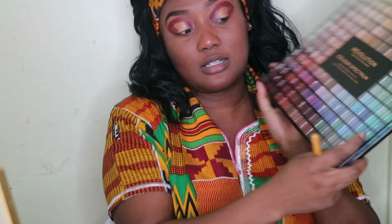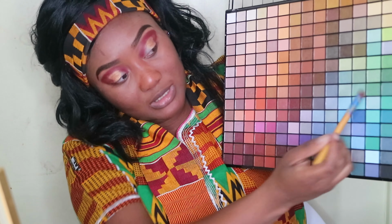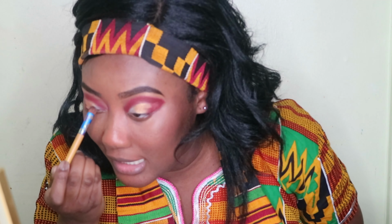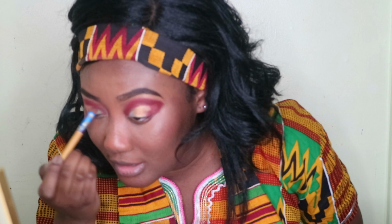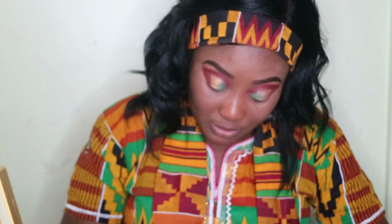This is a brand new palette that I bought recently, and this one has 196 different colours. So as you can see, it's got some nice greenish shades. Yeah, so we're using this palette for the green. Okay, so let's just demonstrate. I am going to be using this green right here. Okay? And we're going to apply that lightly. Ooh, okay. We got our red, gold, green. We now have our red, gold, green.